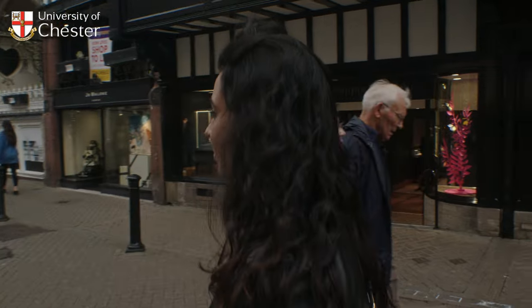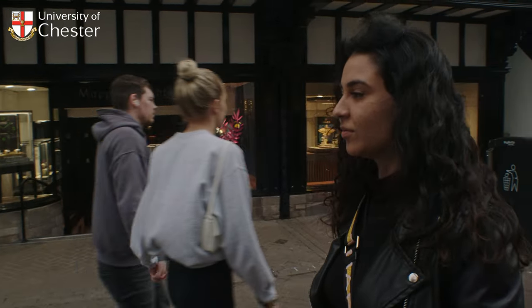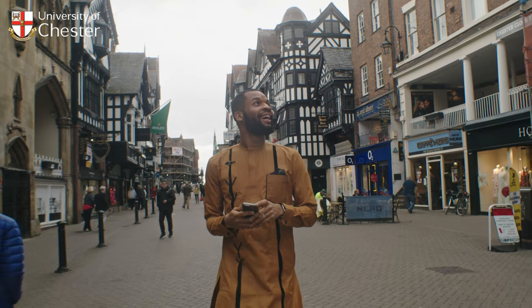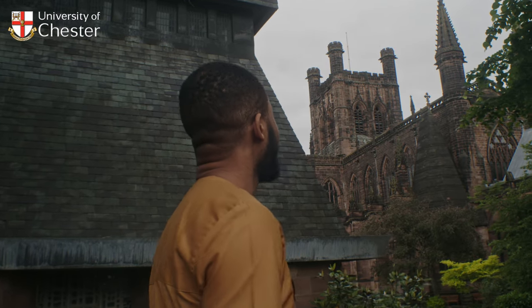One of my favorite things about studying here is the city. I love Chester because it's a safe and friendly place, and it really does feel like a second home. The city is compact and everywhere can be reached by foot. There are so many shops, restaurants and historical landmarks. I never get bored of being in Chester. The people here are also very welcoming and I feel very much part of the Chester community.